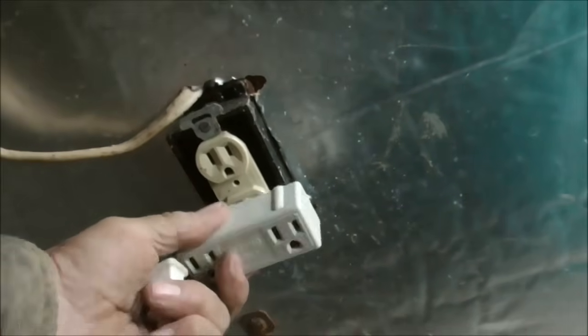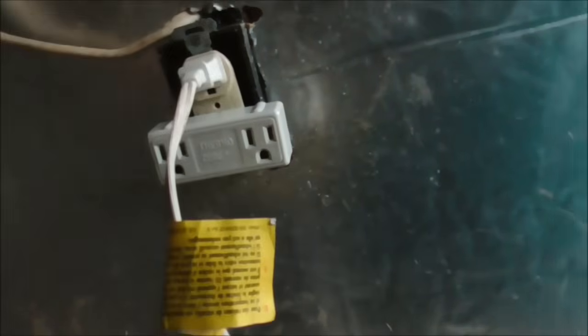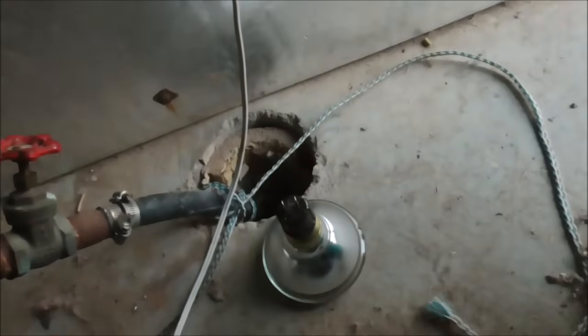So I bought this pressure switch, or not pressure switch. I bought a heat sensitive switch that is supposed to turn on when it gets 35 degrees and turn off when it's 45 degrees. So I went to plug it in, I was just going to use a heat lamp bulb, or a flood lamp bulb, and the little socket that you screw into, it's cracked.